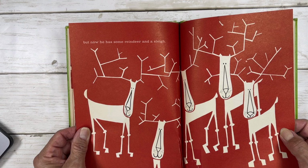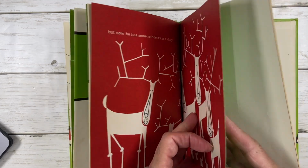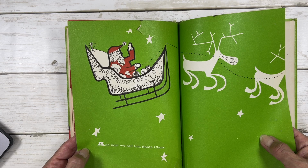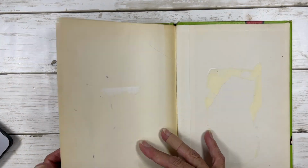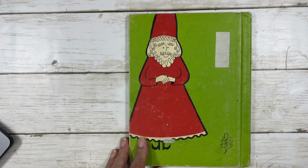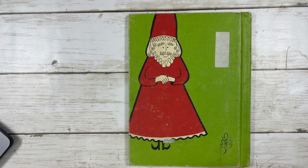Look at these reindeer. Can you get over it, seriously, y'all? I've got to use every piece of this book. Very short, very quick story, but absolutely lovely. I will link, like I said, the three ladies that I mentioned. I will link their channels. I mean, this is just beautiful.